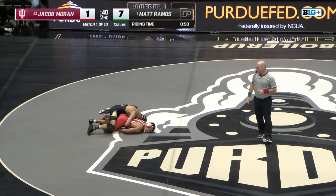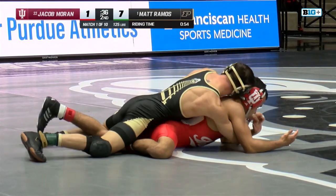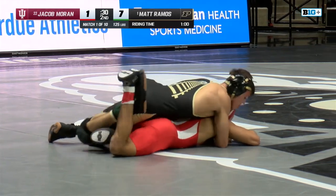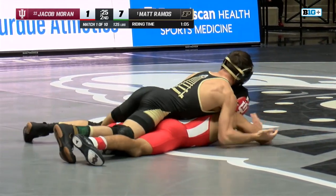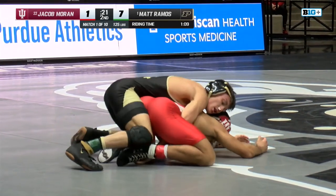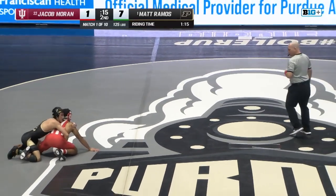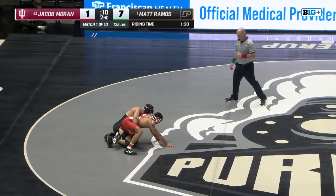Matt Ramos splashed onto the scene a couple seasons ago in the NCAA tournament and had that massive upset in the NCAA tournament. Wasn't able to finish off with the national title that year. That's what he's poised for and looking for here this season. Yeah, no doubt. He's got unfinished business in his mind, and so far he's wrestling exactly like that. Not going out there trying to protect anything. He's been about scoring, showing his offense, and it's led to some really big results this year. He has a good positioning right now on Moran.